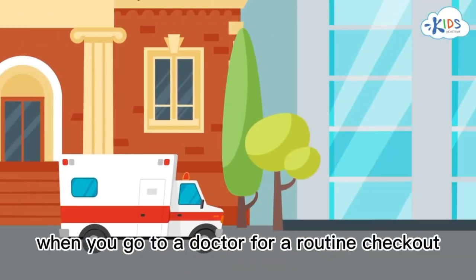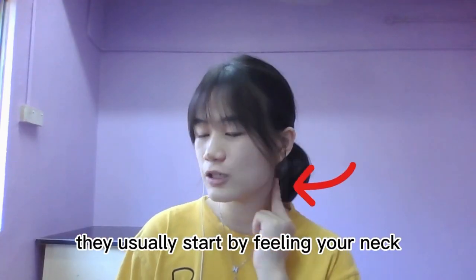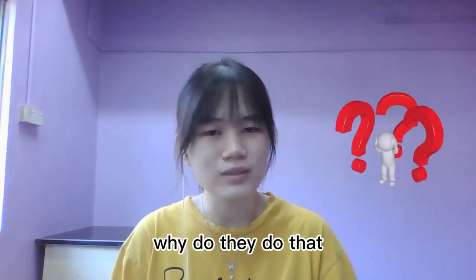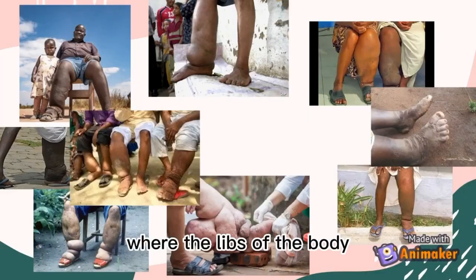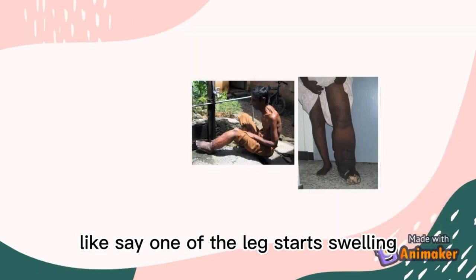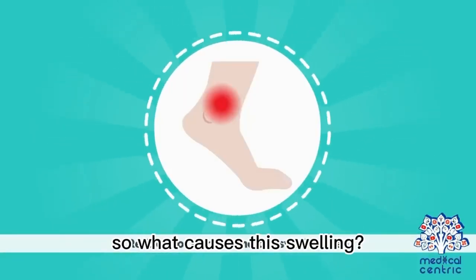When you go to a doctor for a routine checkup, they usually start by feeling your neck or sometimes behind your ears. Why do they do that? What are they checking for? And you may have heard of this disease called elephantiasis, where the limbs of the body, like say one of the legs, start swelling. So, what causes this swelling?